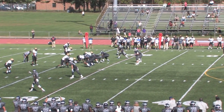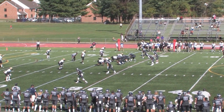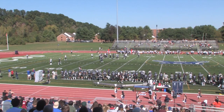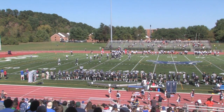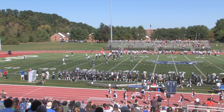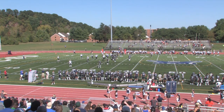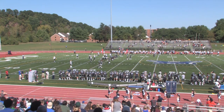Second and six, on the 27-yard line. Ball is hiked, bobbled. Capofano keeps it in. Capofano on the keeper, brought down by Andrew Justice. Looks to be negative yards on the play. Loss of three on the play, brings up third down and nine on the 30-yard line.